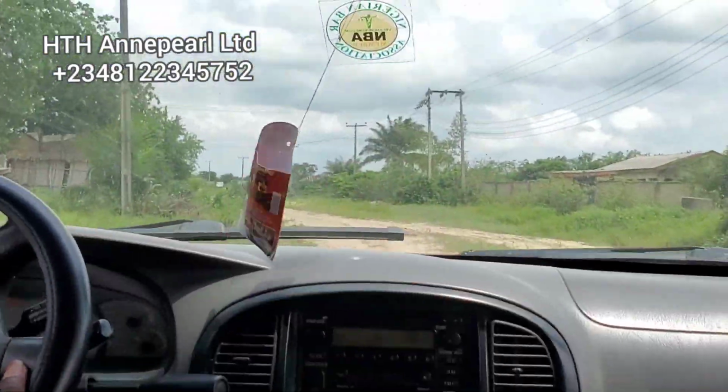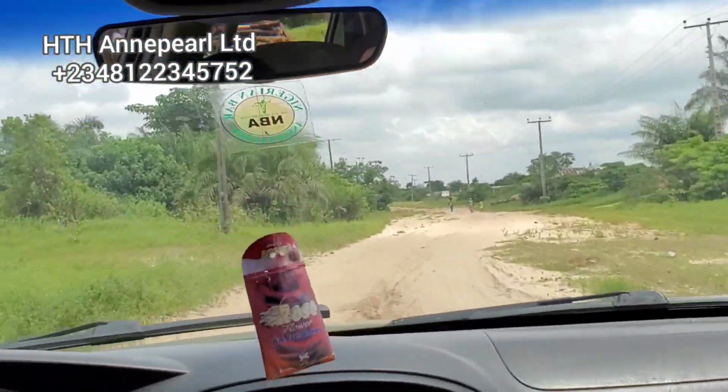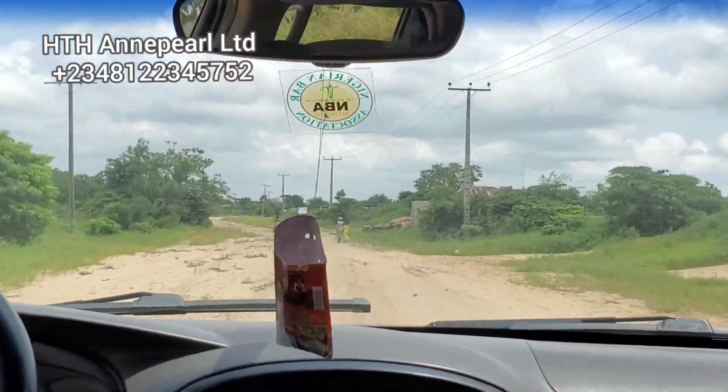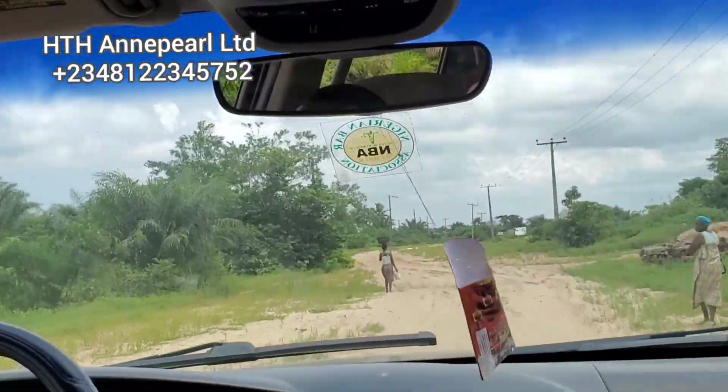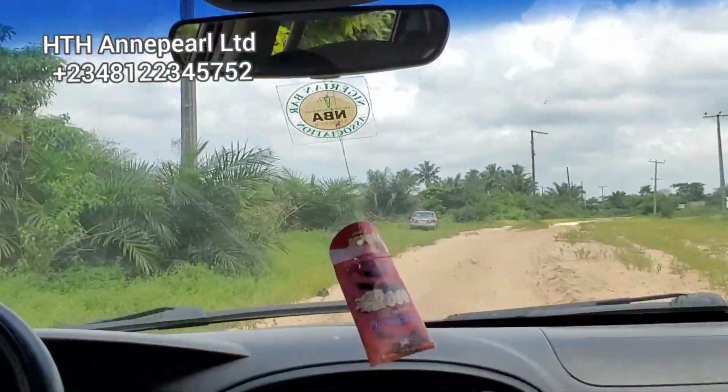And the moment we start doing a lot of work on the estate, you can't get it for this price anymore. Now, it's a new launch estate, and it's going for 600k. The title is deed of assignment and survey.